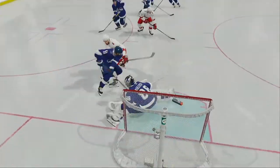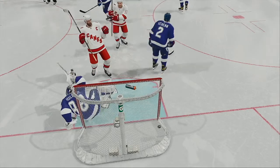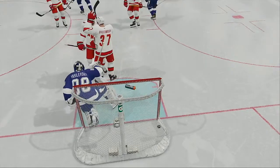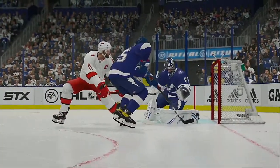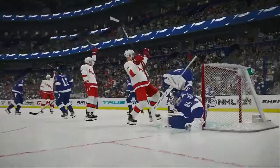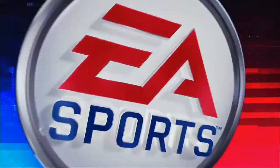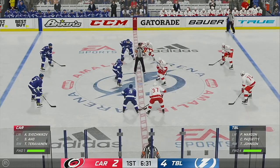Now coaches talk about getting to the front of the net, make it difficult on the goalie, take his eyes away. Man, he only could see the players' butts in front of him. He can't even see the puck. Carolina's got one back here in the first, and not a moment too soon.